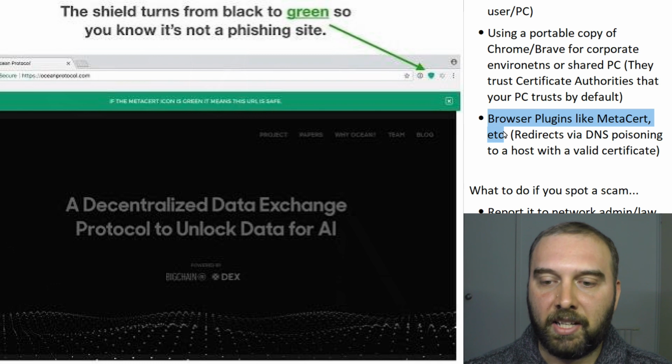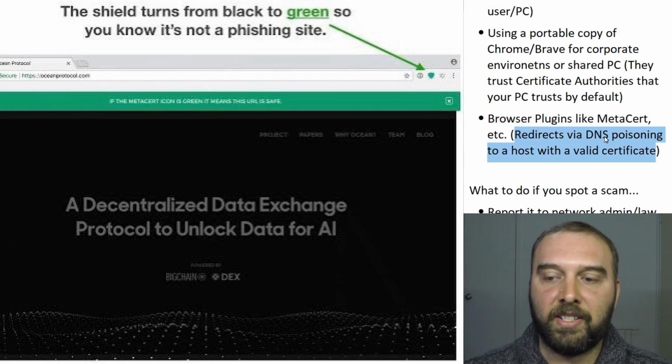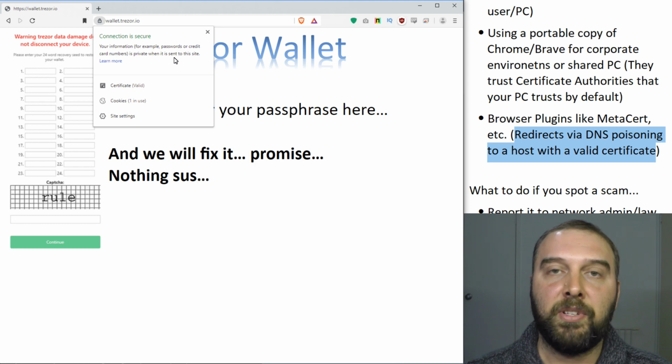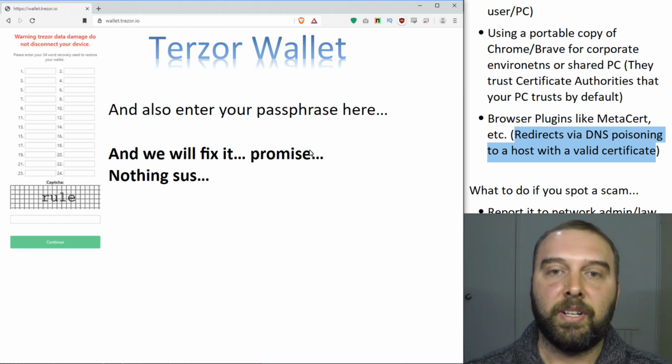Likewise, browser plugins like MetaCert and those sorts of things actually will not keep you safe against redirects via DNS poisoning to a host with a valid certificate. So as we can see on this fake Trezor wallet site that I have running on my own home network here, both MetaCert and Netcraft are both happy as can be. So these browser plugins will not keep you safe when an attacker is creating a situation where your computer is given what it considers to be a valid HTTPS certificate for a website, even if it isn't the real deal.